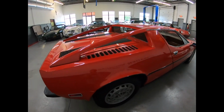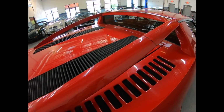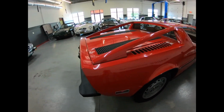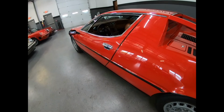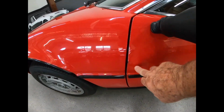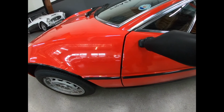One is right here on the buttress. It's cracked. Crack here, crack here. Those need to be redone. There's also a spot on a driver's door, right here. It's out. Paintless dent removal could probably flatten that for you.